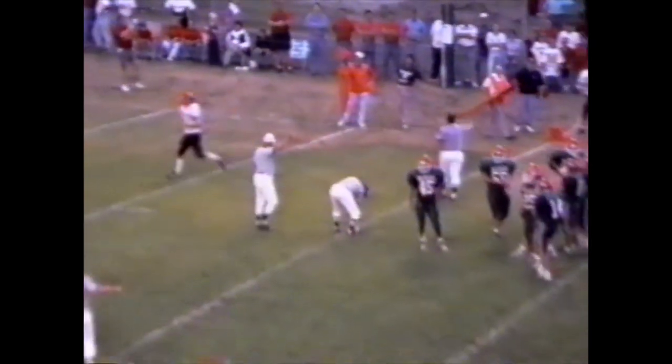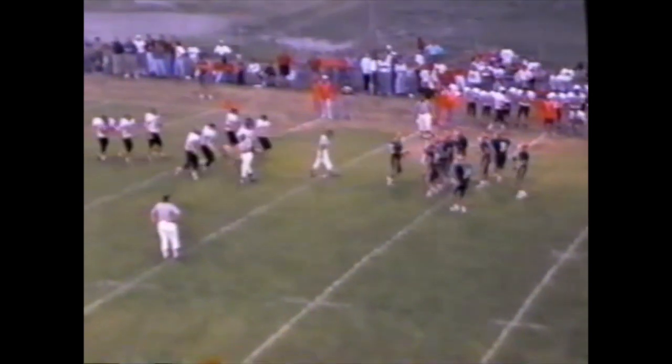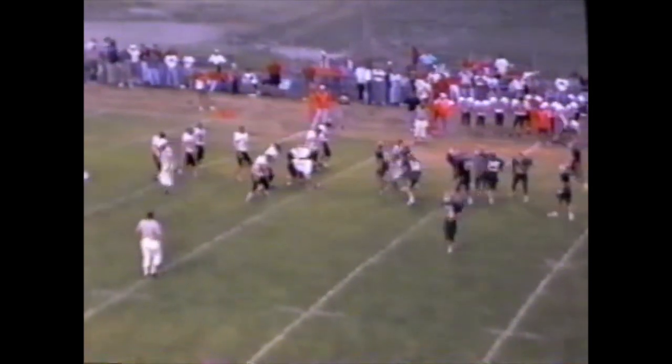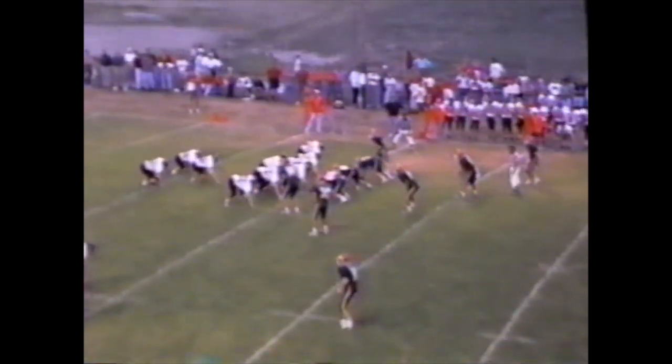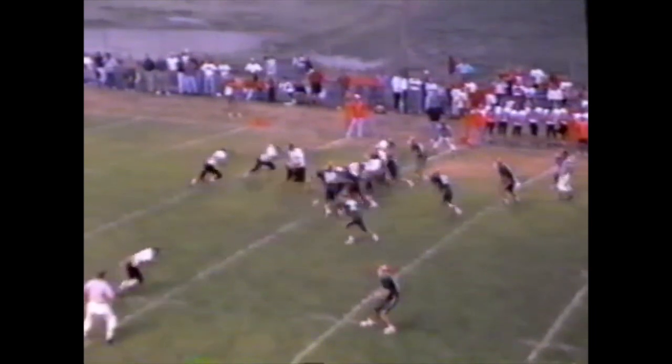I think they're going to put it right square on the nose, just to the other side of the 30, so let's call it the 30-yard line. 5.5 yards on the carry for Eric, and the Mules have a 2nd and a short 5 now at their own 30-yard line. Again, out of the wishbone backfield, Kip Walters takes the snap.